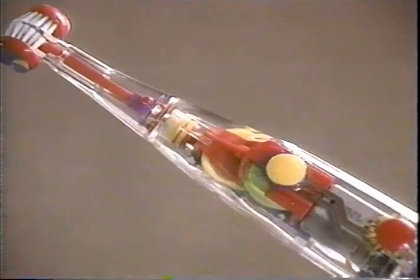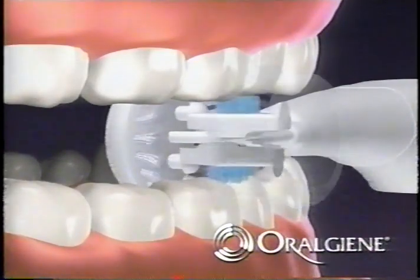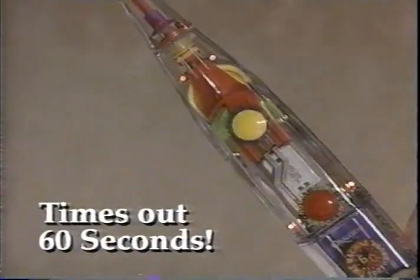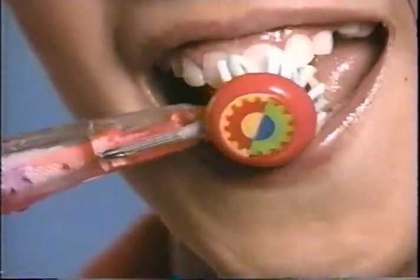The gears turn, the lights flash, and it's so cool, it makes kids want to brush. This amazing design brushes all the surfaces of your teeth, even the top and the bottom rows at the same time. Plus, the flashing lights time out to a full 60 seconds of brushing. And hey, you can even brush in the dark.